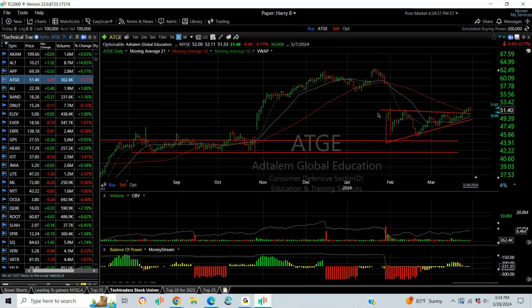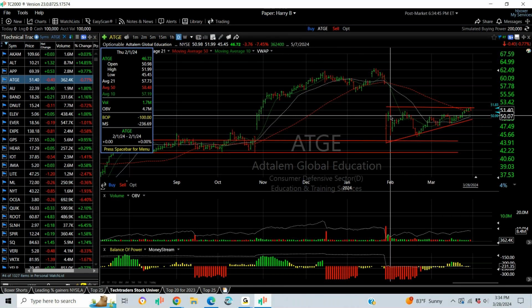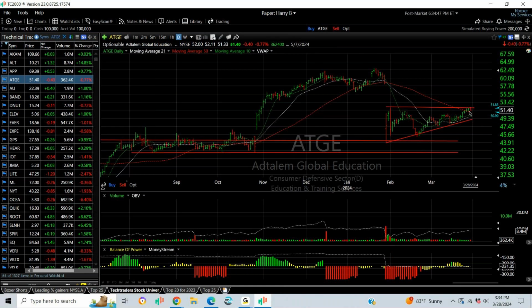On the short side, ATGE got hammered and then formed the big bear coil. Of late, it's at resistance. This has to hold. I don't want to see it above 52, and it's right there. So maybe a tight cover, but if it rolls over, it can get hammered back into the mid and low 40s.